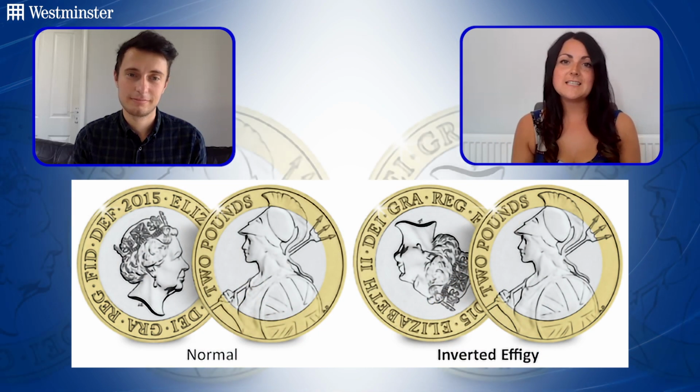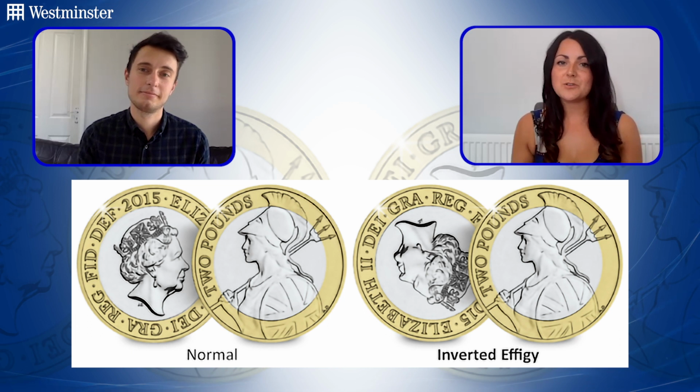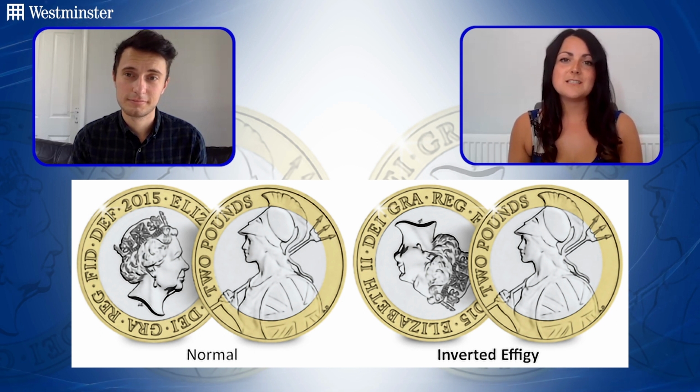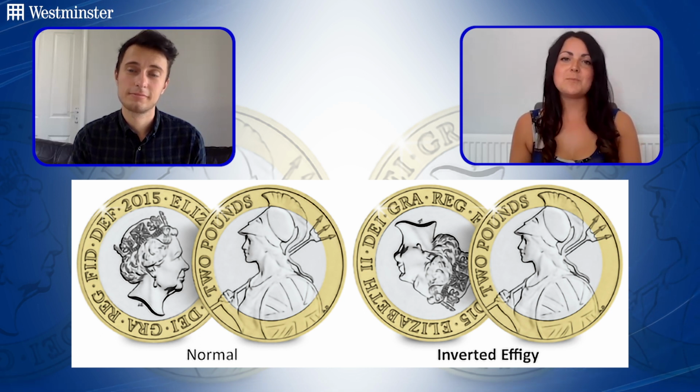Nice. Are there any errors with the Britannia? Let's talk about them. Yes, so obviously that 2015 coin is already really rare, but what can make some of them even more rare is that there are a small number of these coins with an error where they have a rotated effigy of the Queen on the coin. So that can be rotated up to 180 degrees. So you really do notice it on your change if you find one of these ones. But only a small number of them are out there.